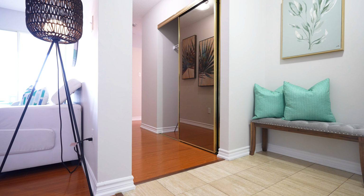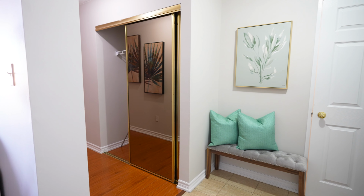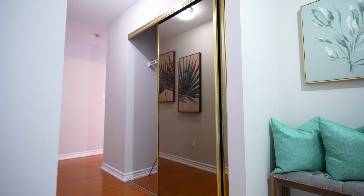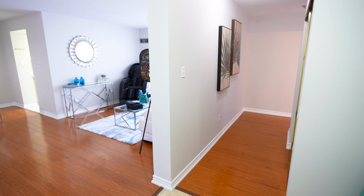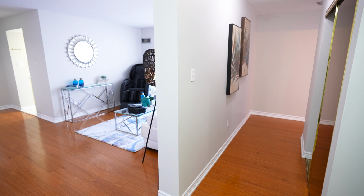From this living and dining area we are entering the foyer space, which is tiled throughout, plus this unit comes with ensuite laundry which is right on the entry. Then you have a big closet. The big part about this property which excites me is there's a lot of separation between your dining and living area and your private bedrooms, which are just on one corner of the property.